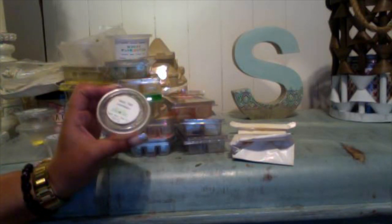And then I have 2 scent shots from Teddy Bees. I have Vanilla Mint Snowflakes. This one is deadly. Kicking myself in the butt. I don't think I ordered this when she poured her customs, but it is so beautiful.